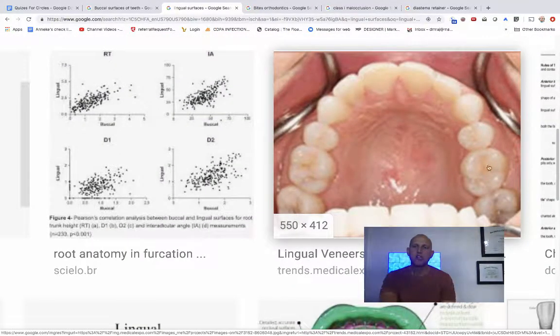So this edge right here, this line that cuts, it's the incisal edge. This is the lingual surface of the incisors. This over here is the buccal surface of those molars. Down here is the gingival margin of the teeth. On the inside, this is the lingual surface by the tongue. Down here is the gingival line.